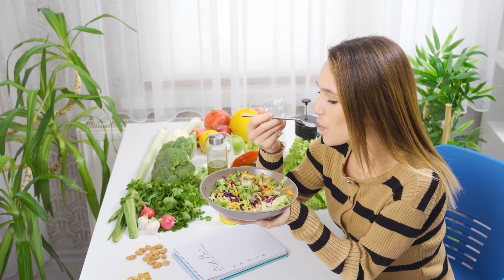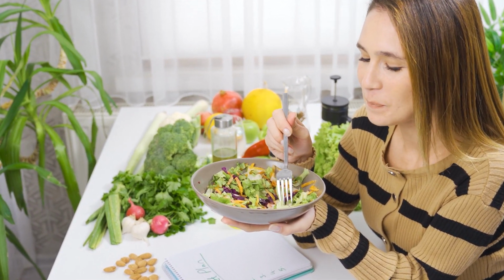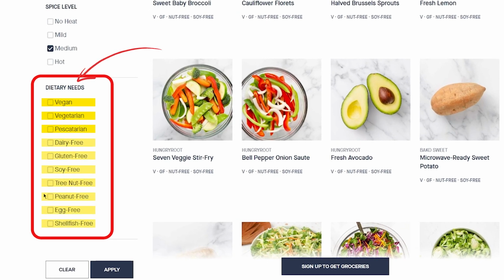Out of all the meal delivery services I've tried, Hungryroot stands out for catering to every dietary need. They offer options for vegans, vegetarians, meat lovers, fish lovers, and those with specific food allergies like soy, nuts, dairy, and even eggs.